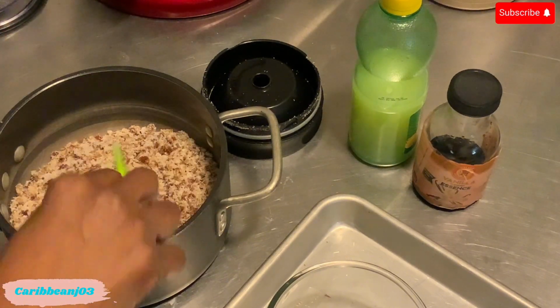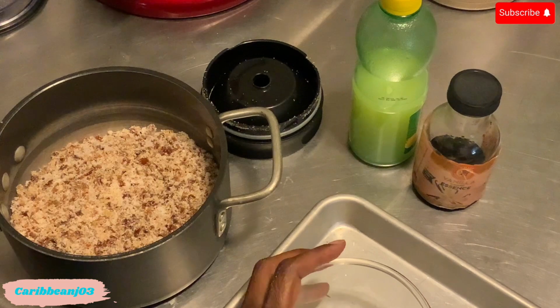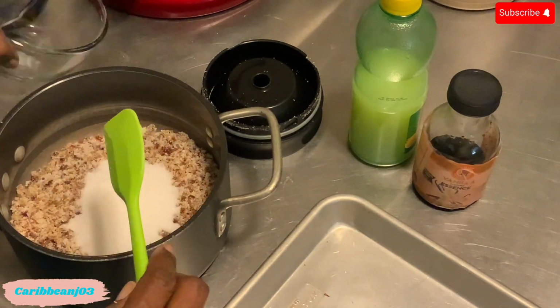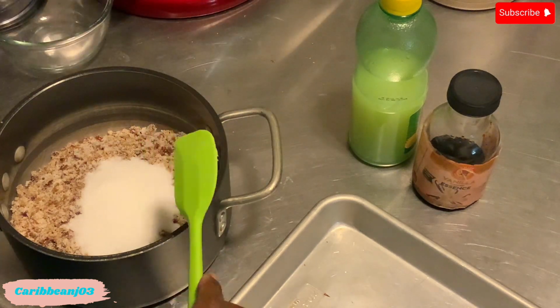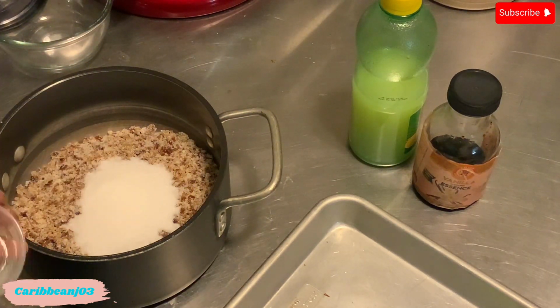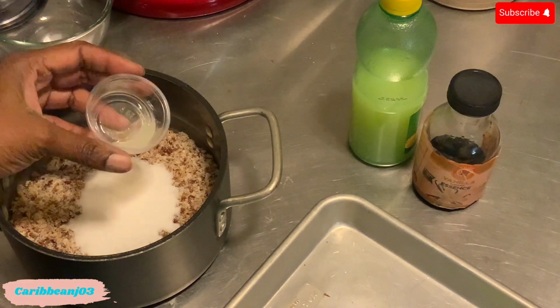And now I'm going to add the rest of my sugar into the pot. And I'm going to add about 1 teaspoon of lemon juice.